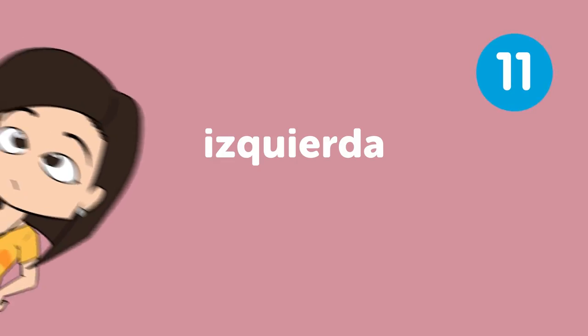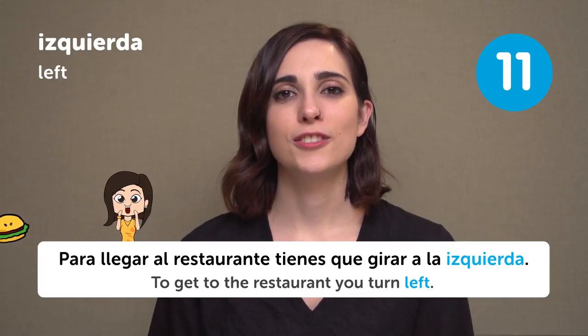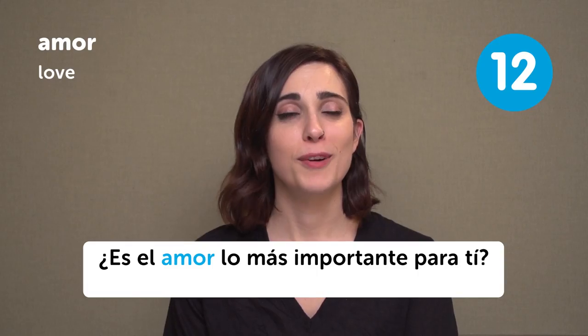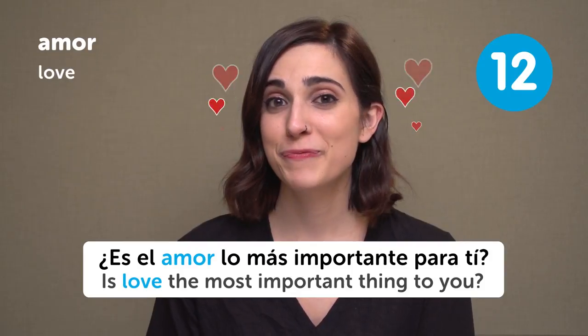A la izquierda, to the left. Para llegar al restaurante tienes que girar a la izquierda. To get to the restaurant, you have to turn to the left. Amor, love. Oh, amor. Amor. ¿Es el amor lo más importante para ti? Is love the most important thing to you?